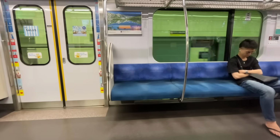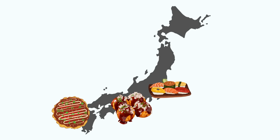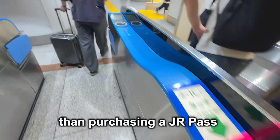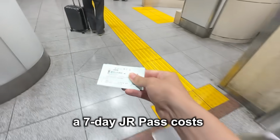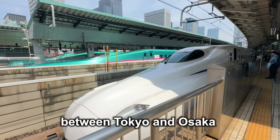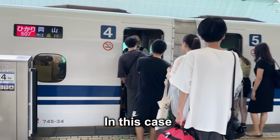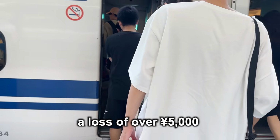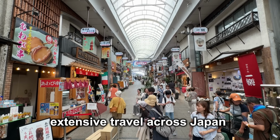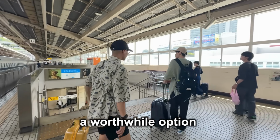For example, if you're following the Golden Route, visiting Tokyo, Osaka, Kyoto, and Hiroshima, buying individual tickets is often cheaper than purchasing a JR Pass. Currently, a 7-day JR Pass costs 33,610 yen, whereas round-trip tickets between Tokyo and Osaka, including Kyoto, cost about 28,000 yen. In this case, using the JR Pass would lead to a loss of over 5,000 yen. However, if your itinerary involves extensive travel across Japan or frequent use of the bullet train, the JR Pass can still be a worthwhile option.